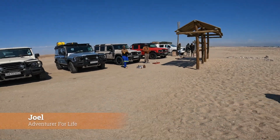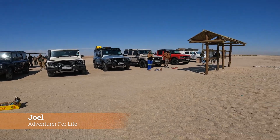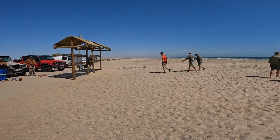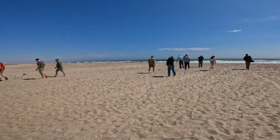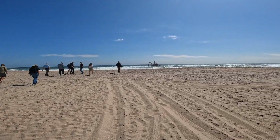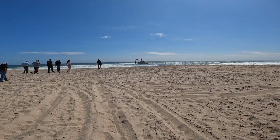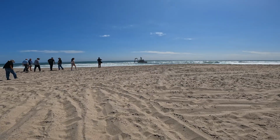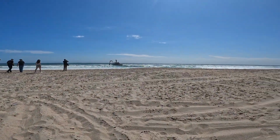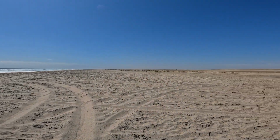Okay, this is day one, and we've come to our first stop. We left Walvis Bay about an hour ago. We drove by Henties Bay, Henties. This is the Atlantic Ocean. So we're driving north from Walvis Bay along the Atlantic Ocean, and I'll give you the requisite 360.